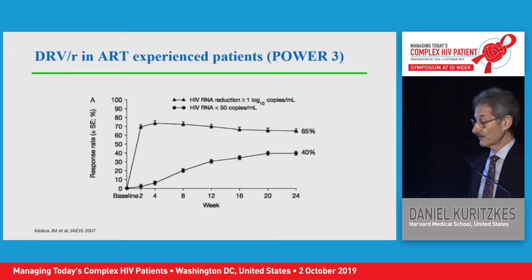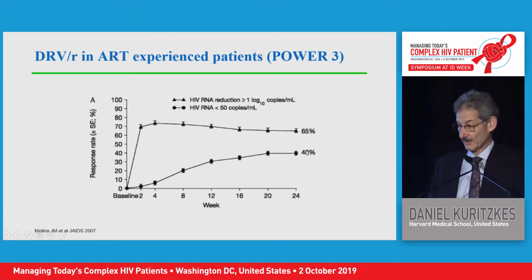Similarly, with boosted darunavir, same kind of trial design, and when people went on the boosted agent, you can see, I'm sorry, this is just showing here people in Power 3 just got boosted darunavir. The earlier studies were randomized, and you can see that 65% were able to achieve a 1 log reduction, and over 24 weeks, 40% got to below detection.